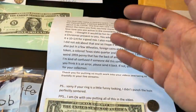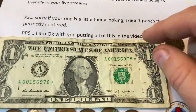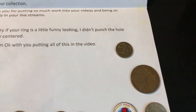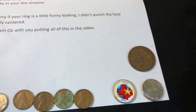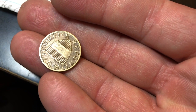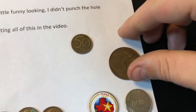Well, let me go through it first and foremost, Zachary. Thank you very much. This is an awesome package. We'll start with the star note, guys. You know I collect them. Got another one. That's really cool. We've also got a foreign coin here, and I think it's a Groschen, if I saw it correctly. Yep, 1960. Beautiful. Republic Österreich. Very, very cool foreign coin.